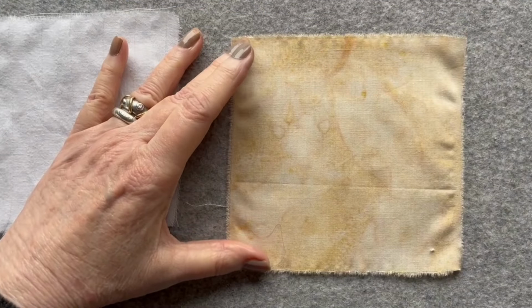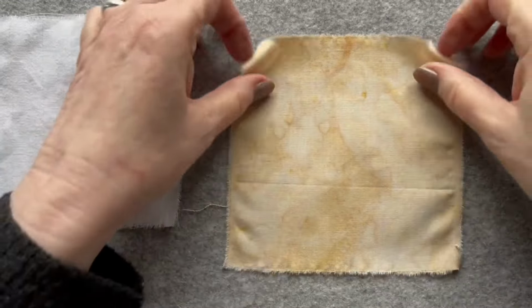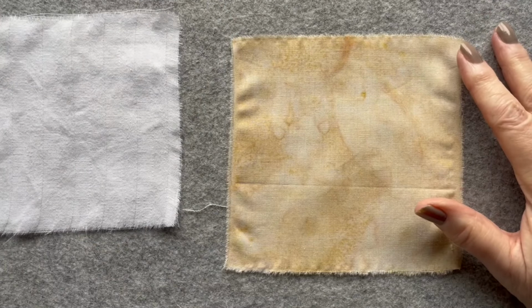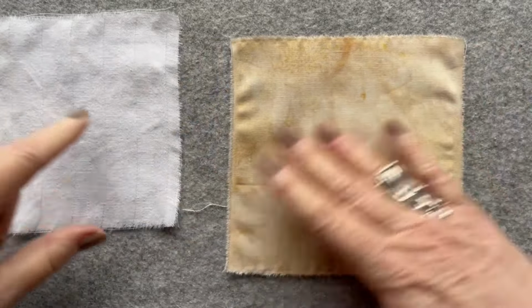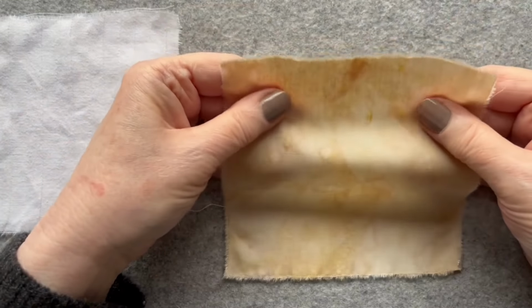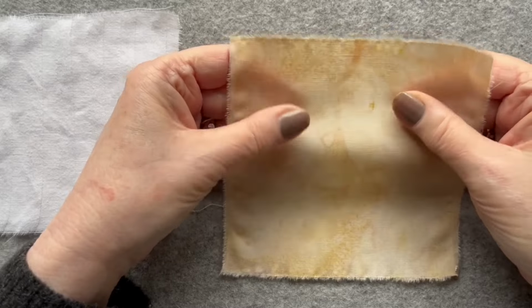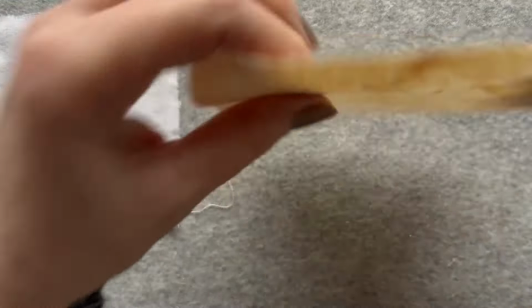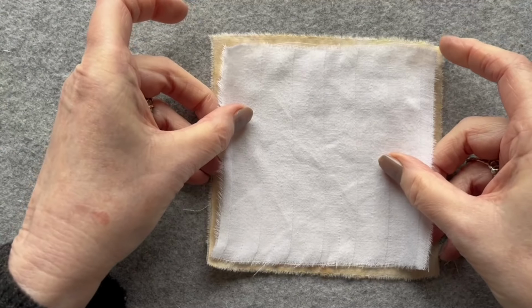As you can see, I have chosen to use this. It looks like I have tea-dyed it, but I haven't. But I think we could do that in one of the other challenges, tea-dye some fabric. But it is a bought or commercial fabric, but I think it looks like that. And it is not a very thick fabric. And when I'm doing something on fabric that is thin or flimsy, I like to have another piece on the back, so I have something to hold on to.